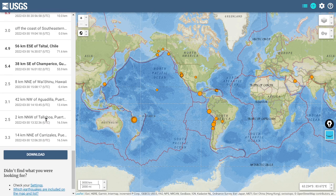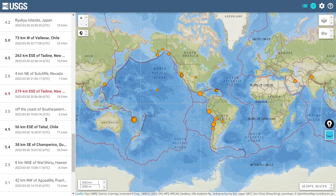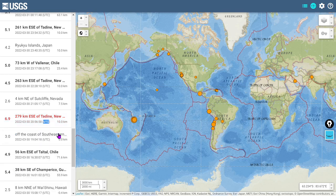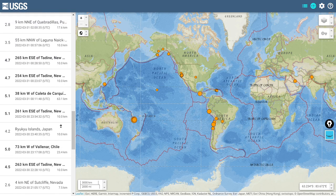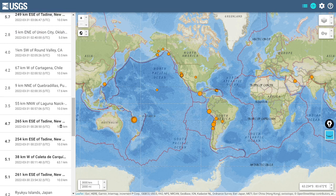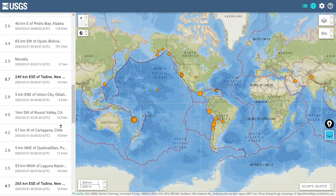And let's scroll up the list here. Again, folks, any earthquake can be a foreshock, and here's a prime example of that in practice. So there's a 6.9 happening almost at the exact same location as that 7.0, I believe it was. So a bit of an uptick there, not in all the earthquake-prone zones. That series of quakes happening near the Australia-Pacific plate boundary.